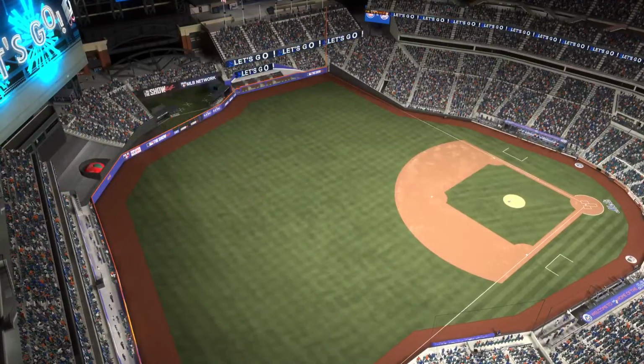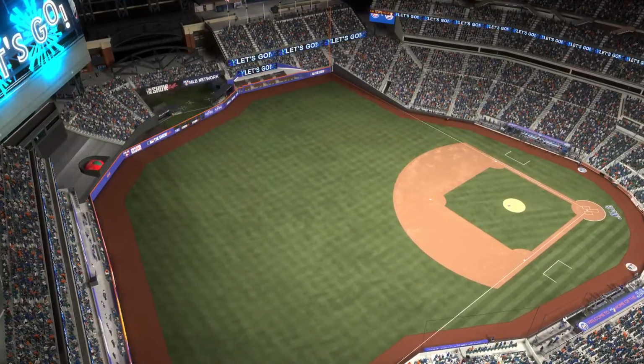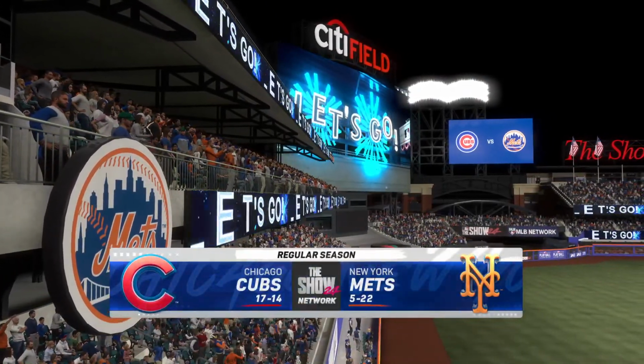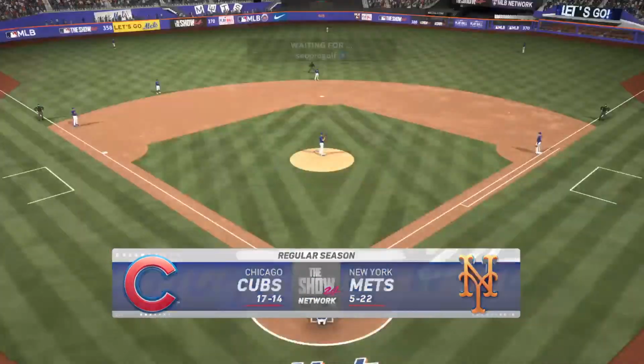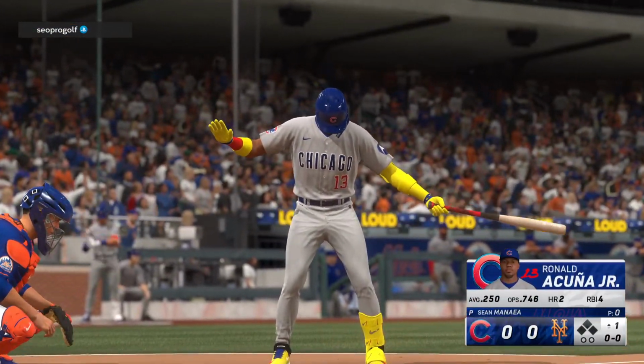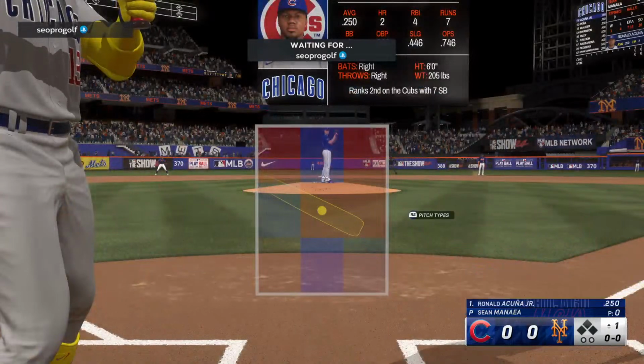From 41 Seaver Way, welcome to the home of the New York Mets. This is Citi Field. MLB The Show with a good one coming at you. It's the Chicago Cubs going up against the New York Mets. Ready to go? So up now for Chicago, Ronald Acuna Jr.